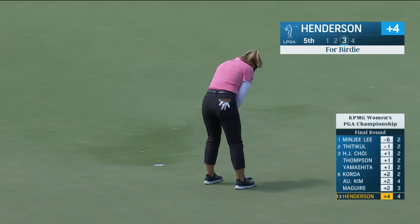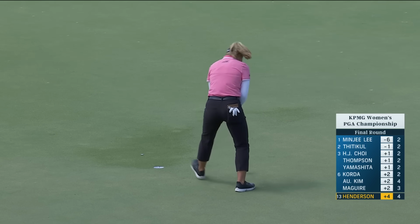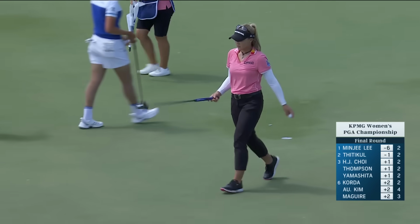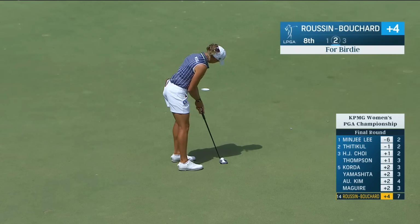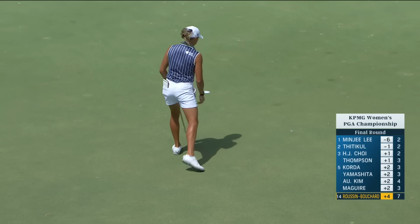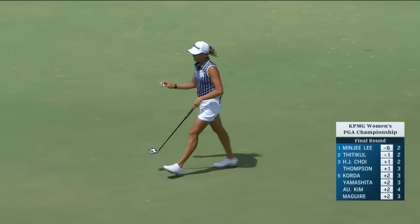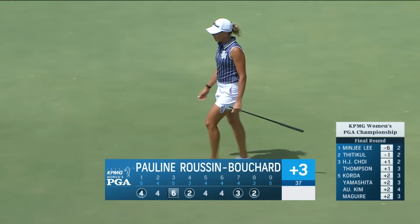Go to the 5th. Saw that really good approach from Brooke Henderson. This to get it to 3 over par. Yeah. So she moves inside the top 10. Well, over at the 8th, this is Pauline Roussine-Bouchard for birdie. Oh, nicely done. That makes her 3 under on the day, tied for the best round on the golf course with Jenny Capcho, who's also 3 under par today.